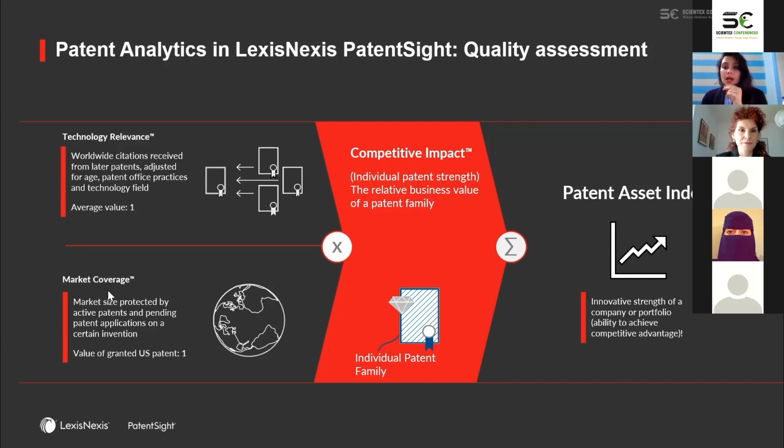And next is the market coverage, the expanse of the protection of the patent. The more important the patent is, the more interest there will be to protect it across the world. Based on these two factors, we have two indicators: the average quality, which is the competitive impact, and the total portfolio strength, which is the patent asset index. When we retrieve the patents, we adjust the quality of the patents based on these factors.